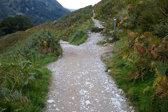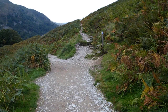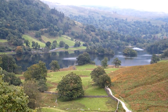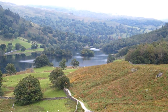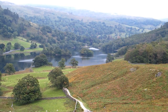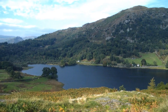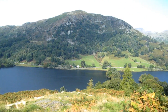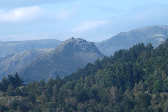Just at the end of Loughrigg Terrace, we take this path to the right. After a short climb, we're rewarded with another stunning view. Well, that's four stunning views that we've seen already. One over Windermere, Loughrigg Tarn, Grasmere from Loughrigg Terrace, and now Rydal Water, and we've still got at least one to go. This one's not bad. Nab Scar from across Rydal Water. And we get a lovely view of Helm Crag in the far distance.